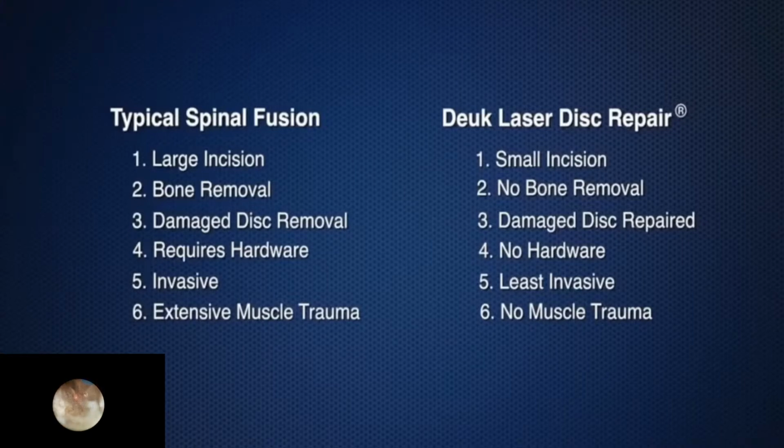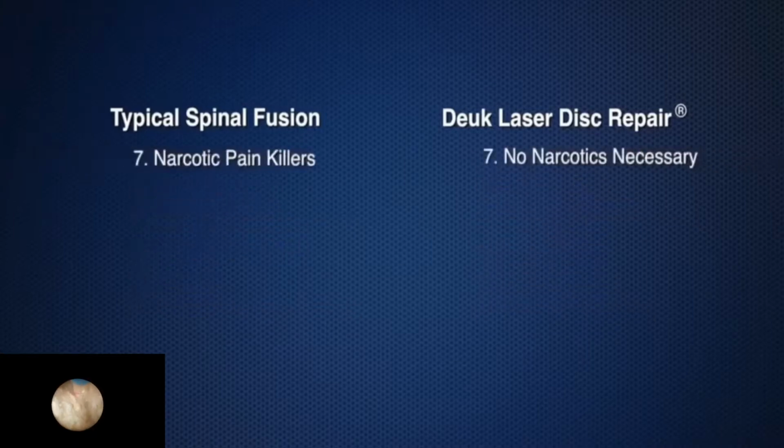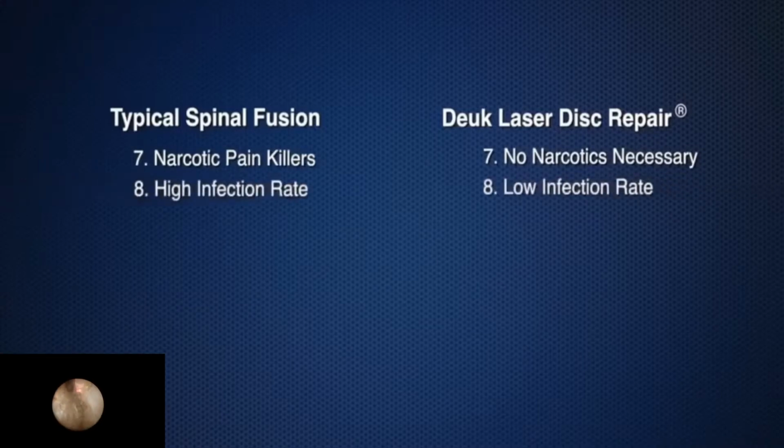With spinal fusions, patients are required to take highly addictive narcotic painkillers, which can cause constipation, bowel, and bladder complications. Due to the minimal pain, narcotics are not needed with the Deuk laser disc repair. Spinal fusions have a high risk for infection. The Deuk laser disc repair has a very low risk for infection. In the 7 years the Deuk laser disc repair has been performed, there have been no infections.